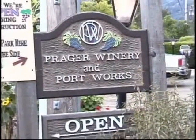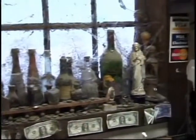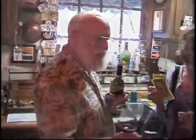Among the small family-run wineries on our tour was Prager Portworks, operated by a father and two sons. The family makes Cabernet Sauvignon and a Napa Valley port wine.